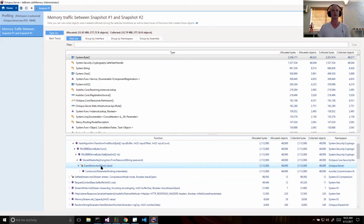And if I look at the event store constructor, what's actually happening is we've allocated a brand new event store 48,000 times just doing non-productive work. This is a fix that we've done recently and shipped in Octopus 3.12.3 or 4 to reduce this. Event store is now a singleton, but it also uses a more efficient way of generating a hash. And really what that is doing is writing audit logs to the event table.